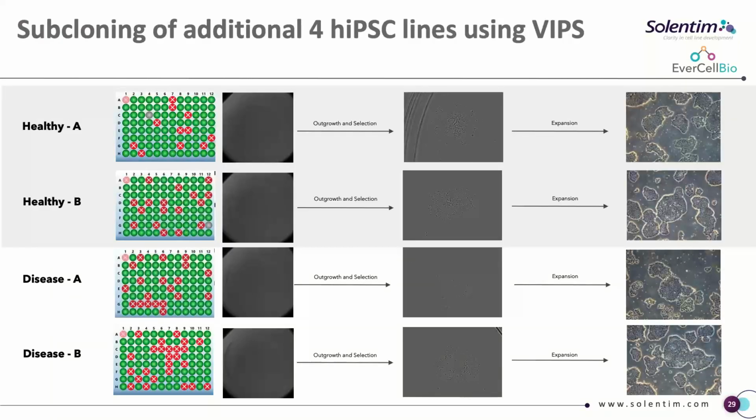So it'll be a fairly high-level review, but first I'll give a schematic of the overall seeding events as well as the outgrowth. Again, you can see 2 healthy donor iPSC lines and 2 disease iPSC lines. You see the seeding report graph on the far left, and an example of a droplet formation from each one of those events. We then monitored the outgrowth for approximately 12 days and then performed expansion into a 6-well plate for cryopreservation as soon as P1.